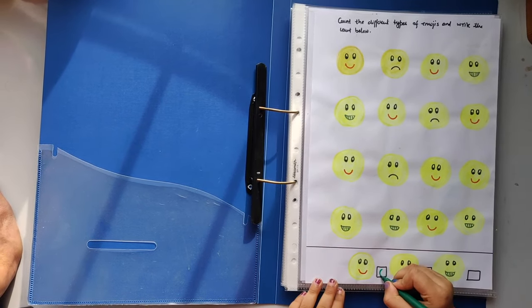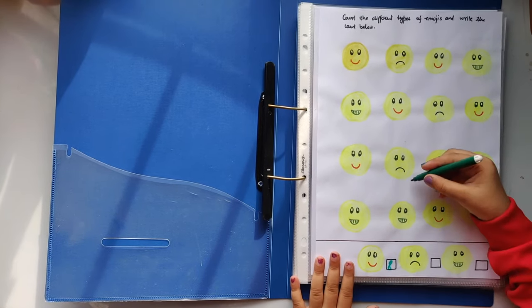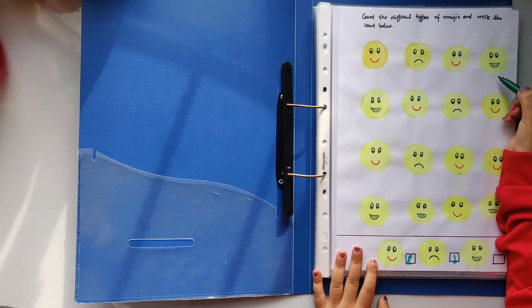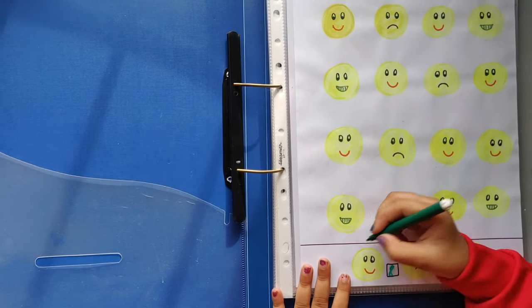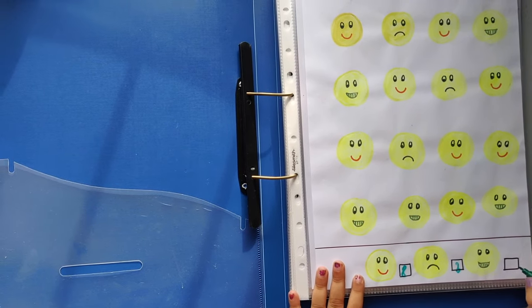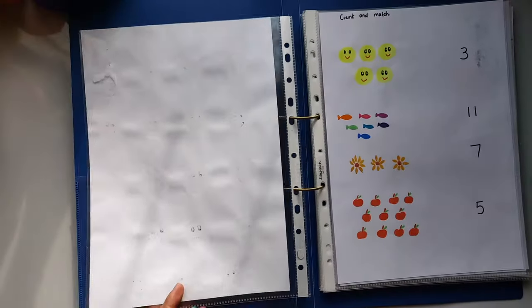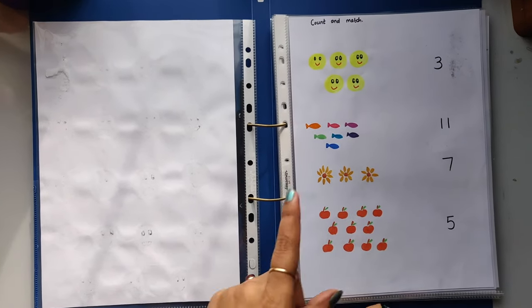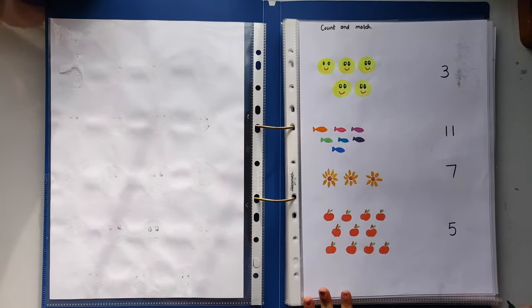1, 2, 3, 4, 5, 6, 7, 8. 1, 2, 3. 1, 2, 3, 4, 5. Now in this worksheet, there are some pictures on the left side and numbers on the right side. Kid has to count each picture and then match to the correct count.